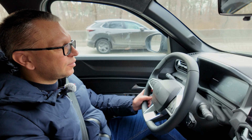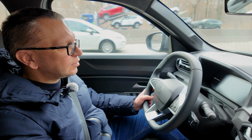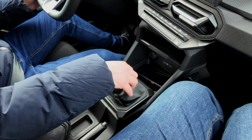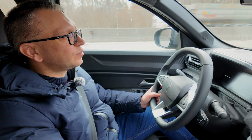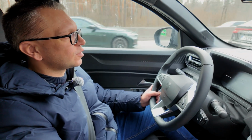I think that's pretty good for a diesel, and the hybrid is actually performing better than I expected. Honestly, I thought it would consume more. It would be interesting to test the 1.3 automatic with 150 horsepower. It may not be available everywhere yet, but we at Key Auto should have it soon, maybe even next week.